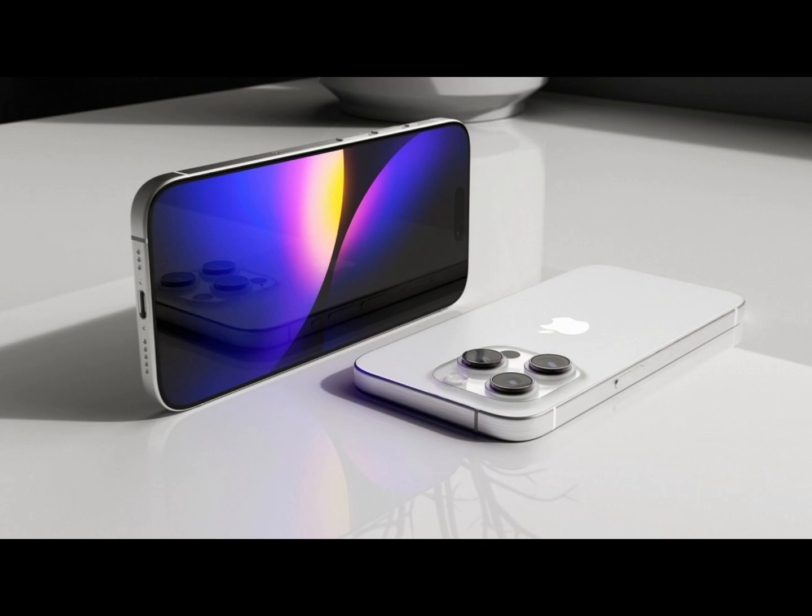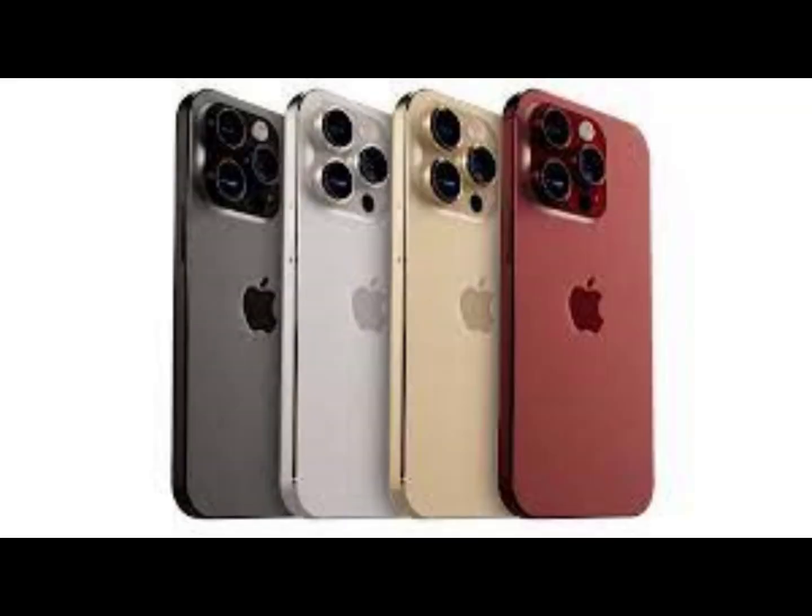These colors could not only enhance the device's aesthetic appeal, but also give users a chance to express their personal style. In conclusion, the iPhone 15's impending arrival has stirred anticipation and excitement among tech enthusiasts and consumers alike, with expectations of groundbreaking features, improved performance, and refined design.